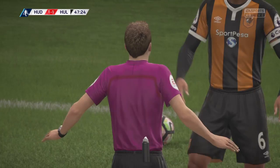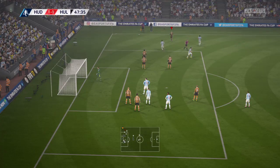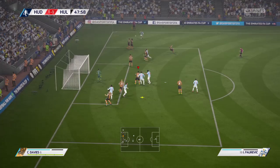Look again, Alan, at this, the slide tackle that went wrong. Well, he's tried to go for the slide tackle, and he's a fraction off getting the ball. It is a foul. And here's the header. Well, you can't fault them for lack of effort. It's still level.